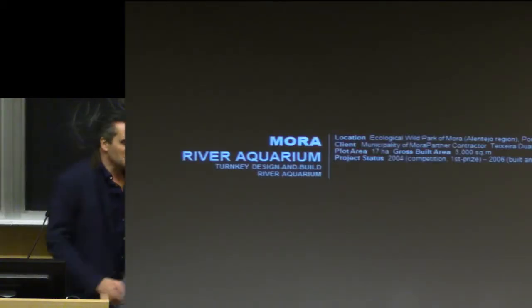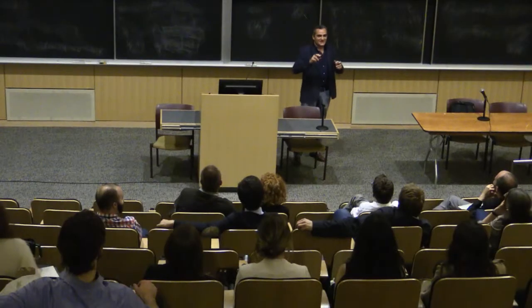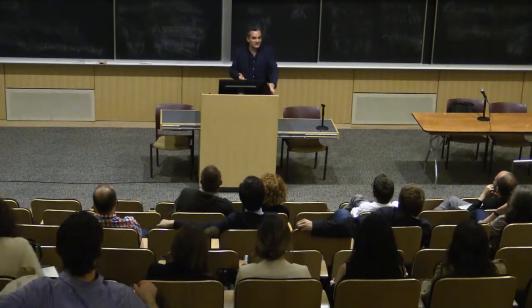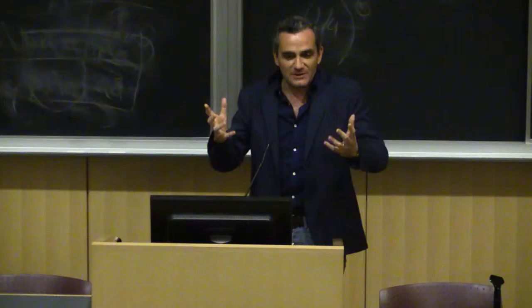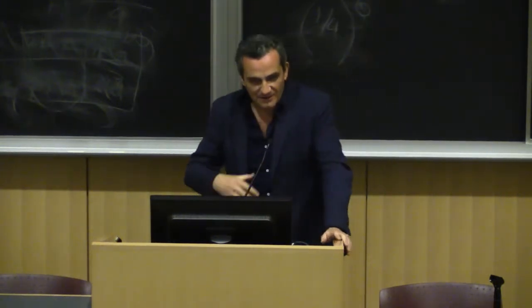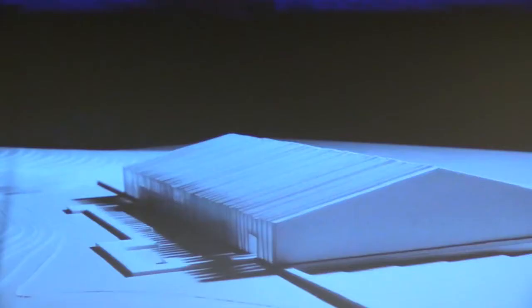Now I'll show you something completely different again. It's one of those star projects. It's an aquarium, and it's a nice project. It's a little baby that we got. It was a candidate for the Mies Prize. It was a very nice design, very ecological and so on. Basically, the idea is to create a kind of barn shape.